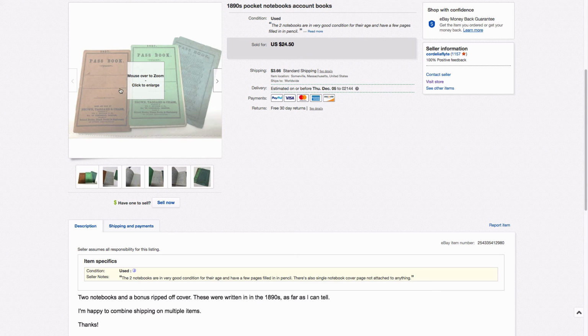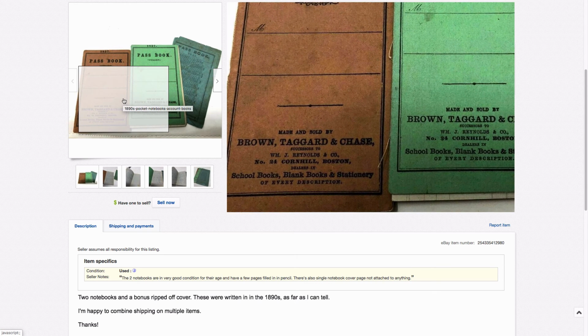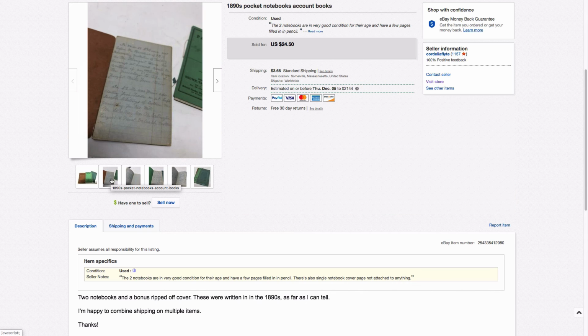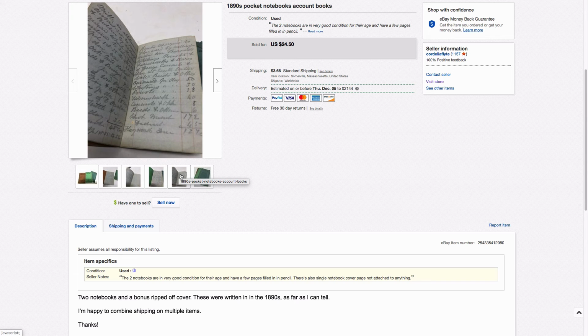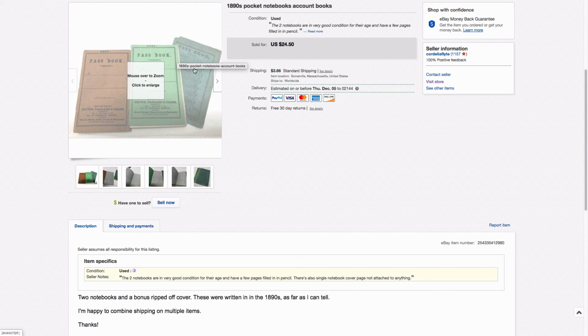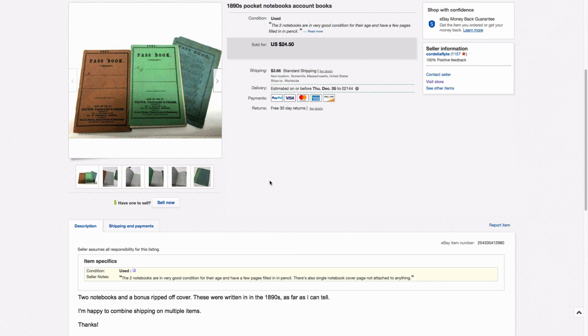Anyway, I think they were meant to be passbooks for a bank, maybe, maybe not. But somebody used them as just personal account books or notebooks, and so they have writing in them. It's mostly kind of business account stuff, and it's actually just two notebooks and the back cover of a third one with the calendar. Yeah, see, look, it's like an 1855 calendar. I don't know why I put 1890s, but nonetheless, they sold.